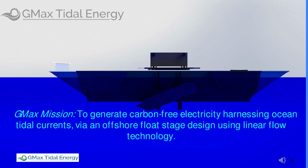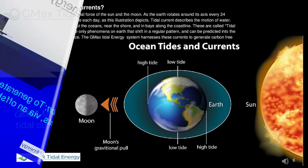The GMax mission is to generate carbon-free electricity, harnessing predictable ocean tidal currents via an offshore float stage design using linear flow technology. Our goal is to produce thousands of units installed throughout the USA coastline and abroad. Revenue is attained by power purchase agreements from public utilities awarded to the GMax Corporation for low-cost, carbon-free electricity with a lifespan of 30 years. Please click this screen for slide 6.